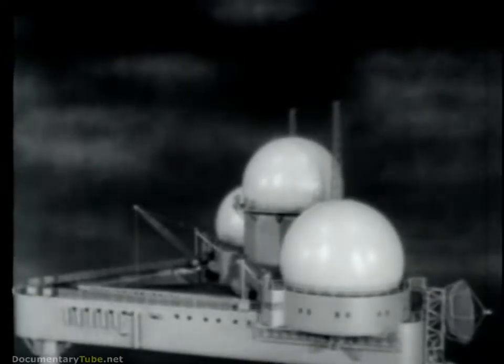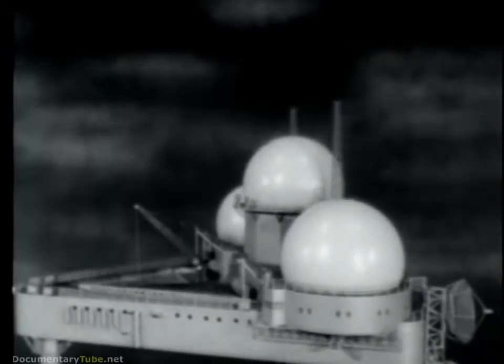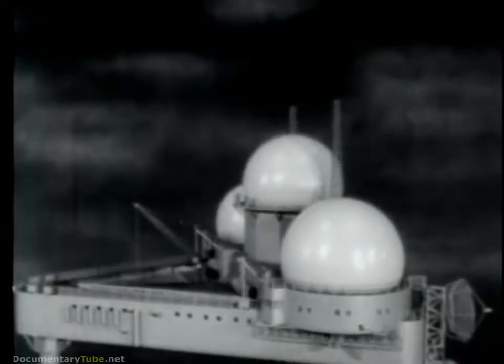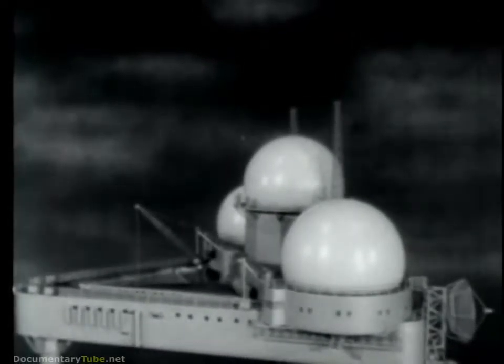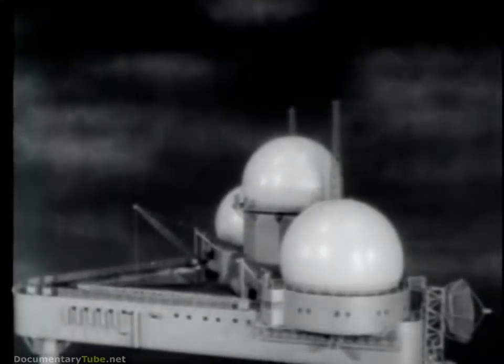On the deck house are three of the now famous Arctic radomes, which protect the radar antennas from the effects of the North Atlantic weather. The main deck of the platform is 83 feet above mean low water. The radar antennas are raised high above the deck. The helicopter landing area and two boom derricks are seen forward of the deck house.